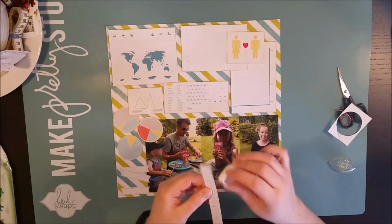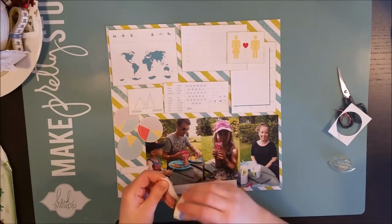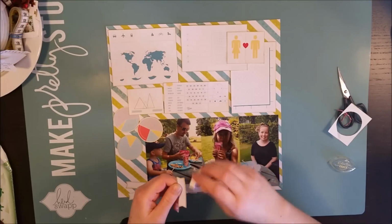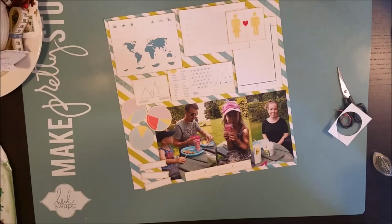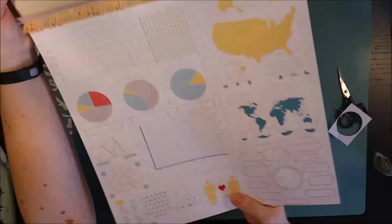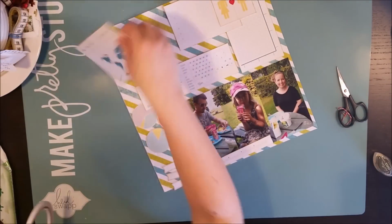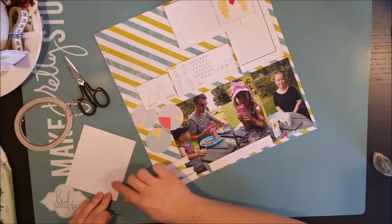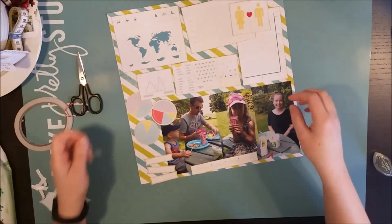I have cut apart lots of the details and elements from that sheet, and I'm just layering all around the page so that the diagonal striped paper is just peeking through in between the different papers. And I'm inking the edges with some brown ink. I seem to have found an old cat eye ink there, and I don't use them anymore, but of course for this layout I apparently did.